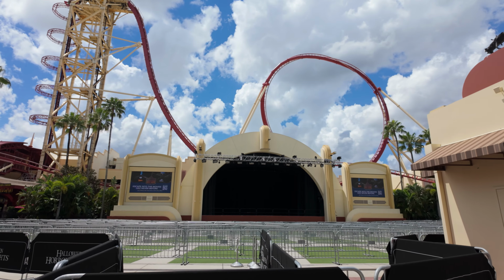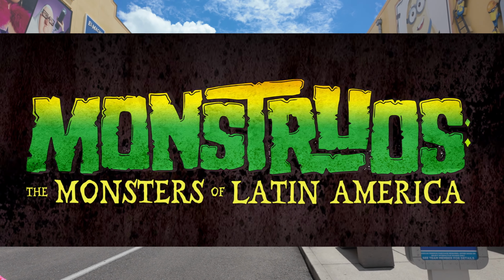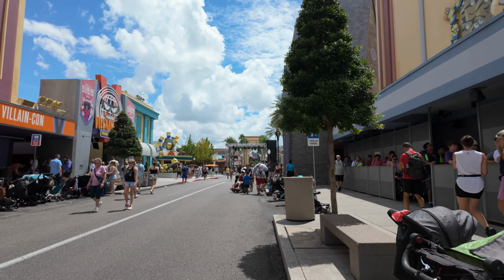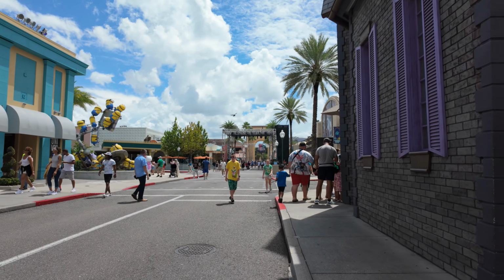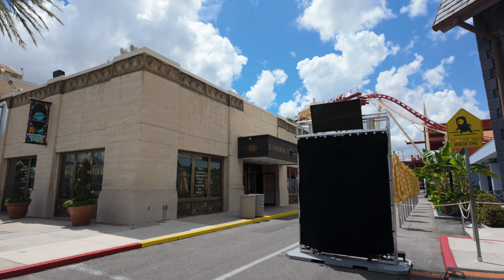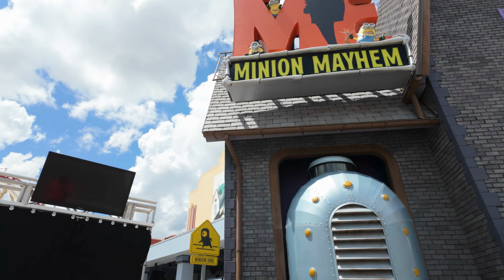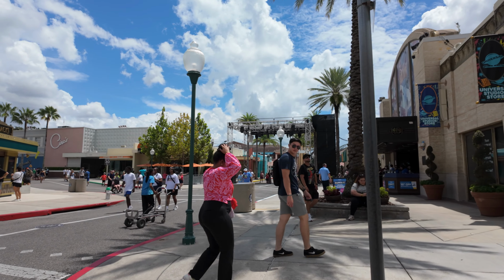Right by the concert area. And there is one more. So the last one is Monstruos, the monsters of Latin America. Ten Cuidado. With La Muerta as your guide, try to survive the night with three terrifying legends: Tlalpuchi, La Lechuza, and El Silbón. And here is the entrance to Monstruos, the monsters of Latin America. Right by Minions Mayhem. Basically, you go through the first scare zone, and then you're right there.